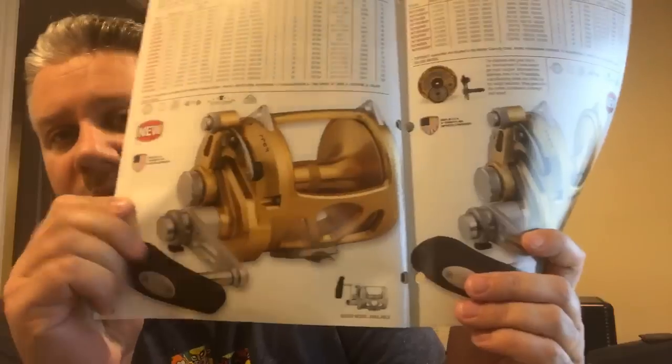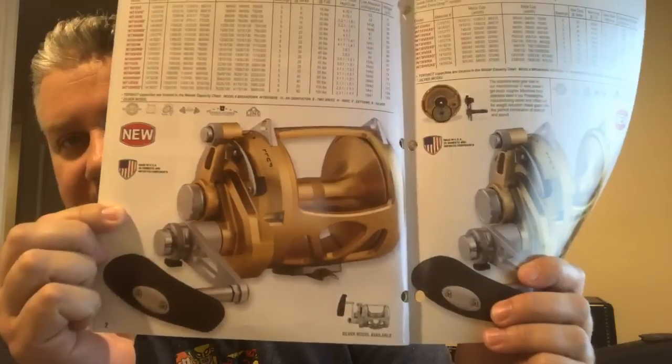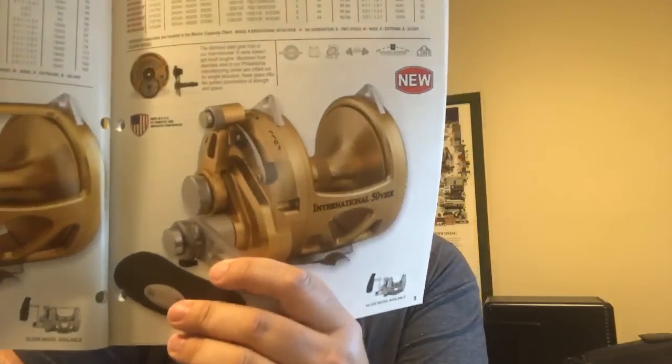I actually have the catalog here. This is the new 2018 Penn catalog, and I was just thumbing through it before. Most of their rods are the same. Most of their reels are the same. The ones I mentioned are really the ones that they've added. I'll see if I can show you a picture. It's hard to see, but this is the new International. Just a little different look to it, a little bit more streamlined, like I said. And then they did an X version of it. So a couple of new things.